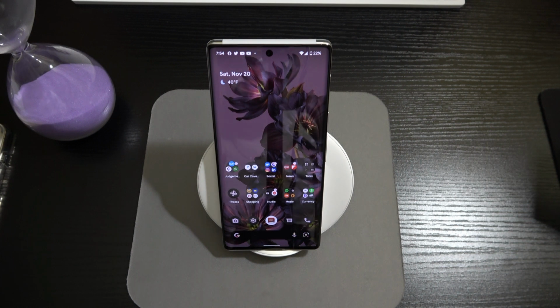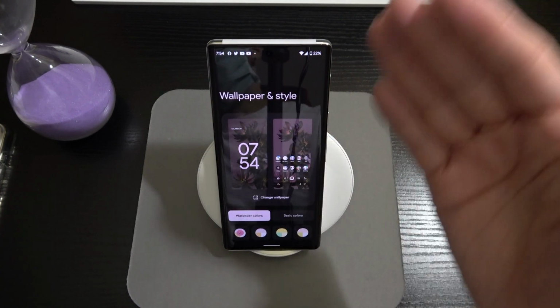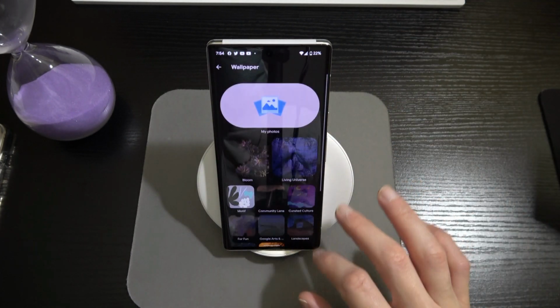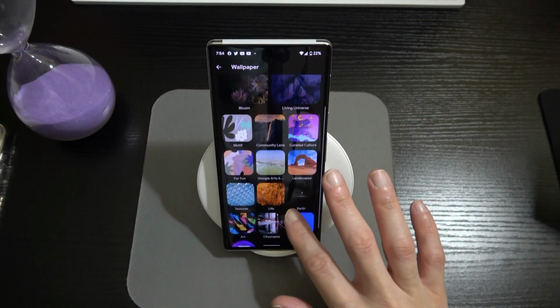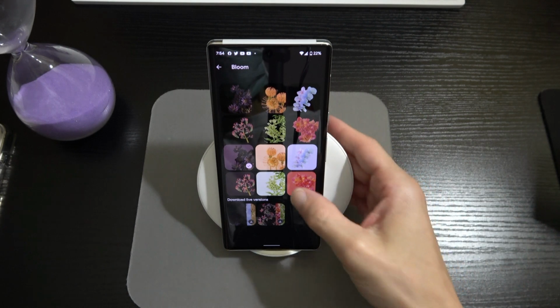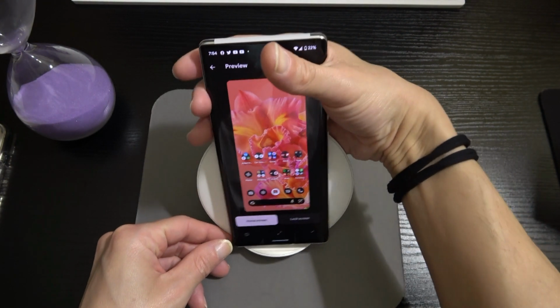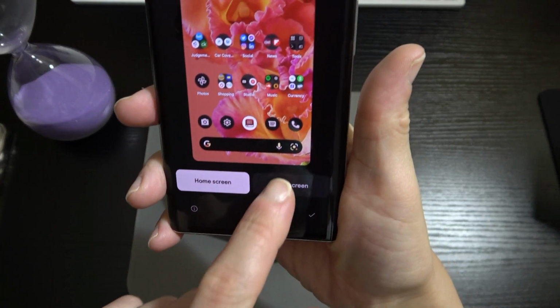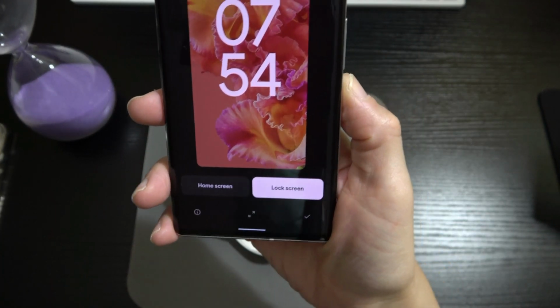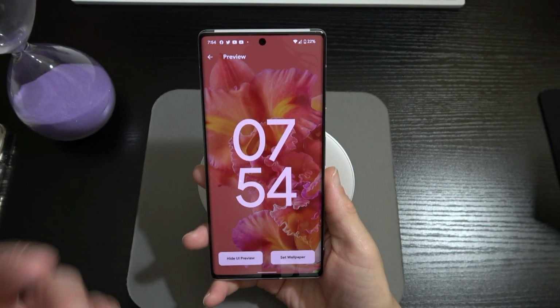But it's beautiful. You hold down on the home screen, go to wallpaper and style, and every single one of these wallpapers that I can choose from, and there's a bunch of different categories. Whatever you choose, if I choose this one, look at this, and then you can preview it as well. So look, you can see the home screen. It's going to show you what the lock screen looks like. If you want to expand the display to see what it looks like without everything on the display.